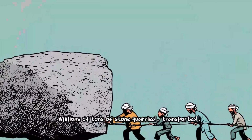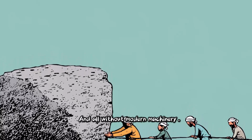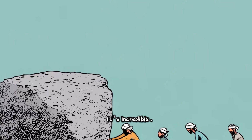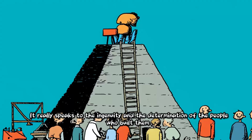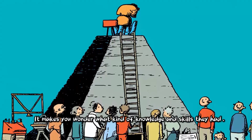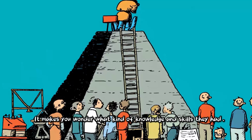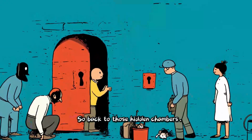It really is mind-boggling. Millions of tons of stone quarried, transported, lifted into place with such precision. I know. And all without modern machinery. It's incredible. It really speaks to the ingenuity and the determination of the people who built them. Especially if they really are 12,000 years old. It makes you wonder what kind of knowledge and skills they had. It challenges everything we thought we knew about history.